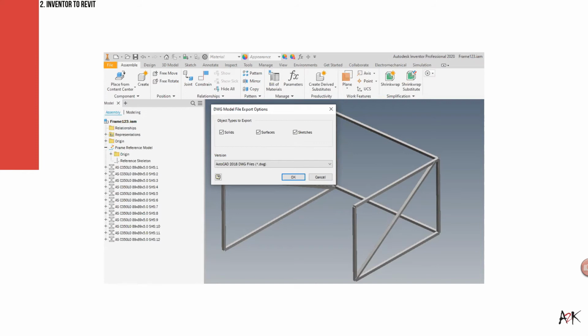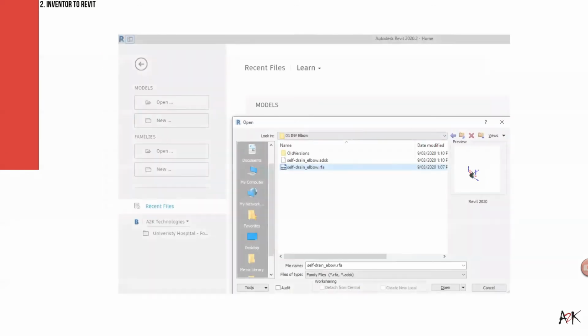So we're not going to use the BIM content here. We're just going to bring this as a DWG file, and we'll show how that works as well. So now we can go into Revit. We're going to use 2020 just for this exercise. And we're bringing this in our Revit family file here.